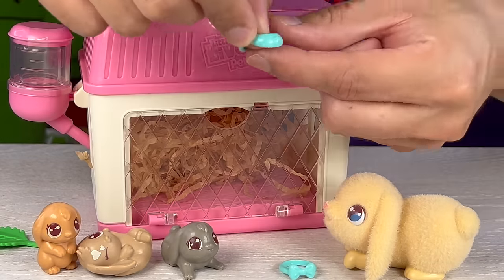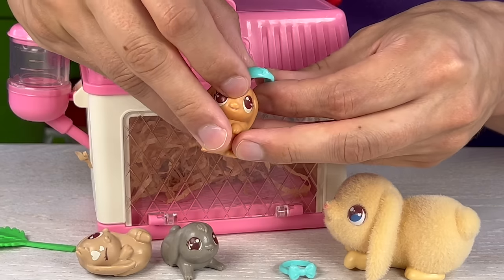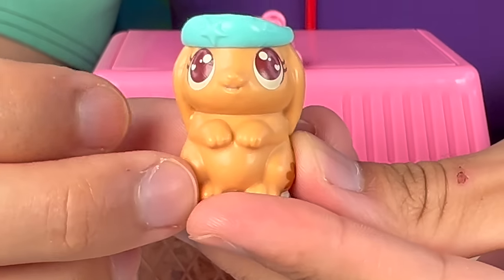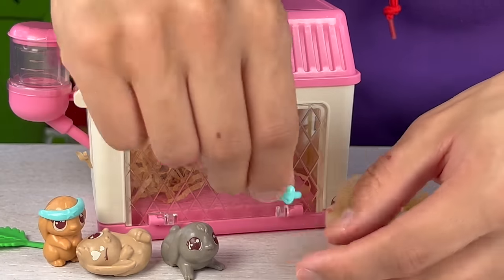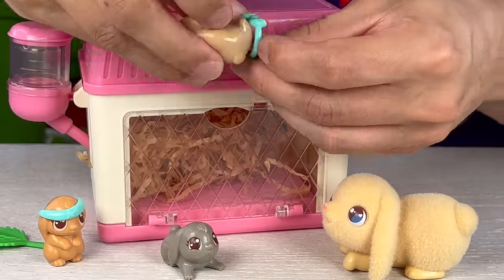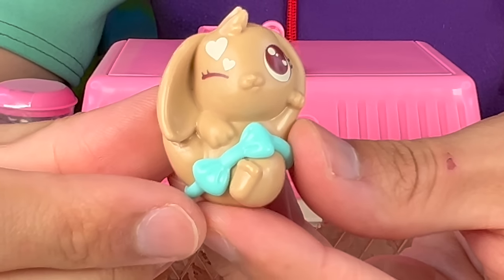Okay, so let's put these on here and, let's try this one on. This one right here, we'll turn this into a crown. There we go, perfect. Okay, and then we will take another one. This is a little bow. What can we do with this one? Oh, I got an idea. We'll make this into a bow belt.